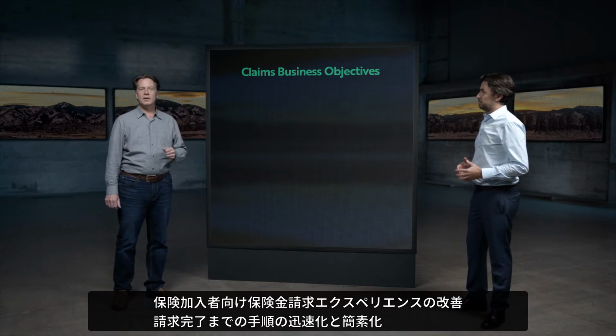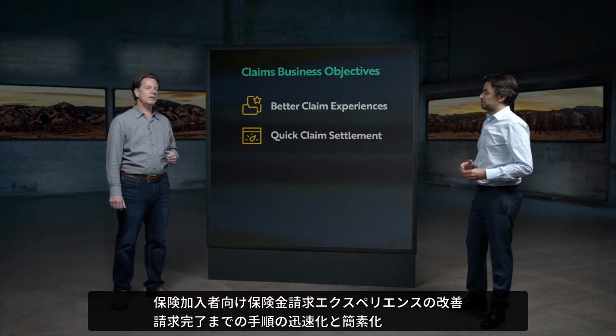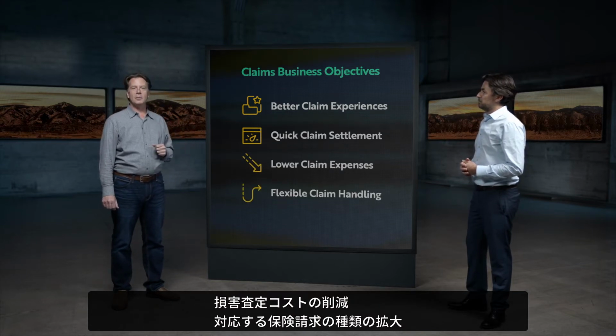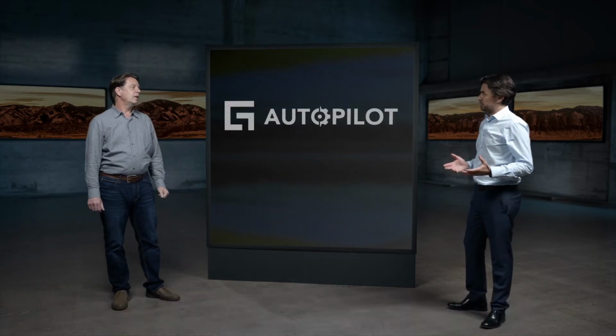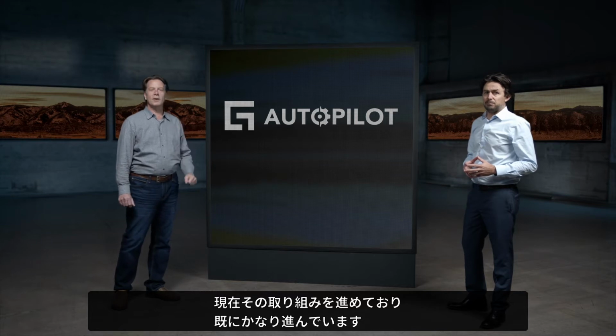They wanted to deliver a better claims experience to policyholders, provide faster and easier claims settlement, reduce loss adjustment expenses, and handle a wide variety of claim types. And lastly, integrate more easily with InsurTech services, like fraud detection. And are we tackling all of those with Autopilot? Well, we're still working on it, but we're super excited about the progress we've made so far.